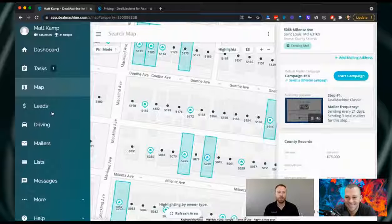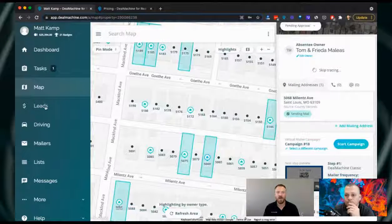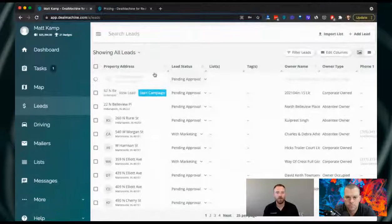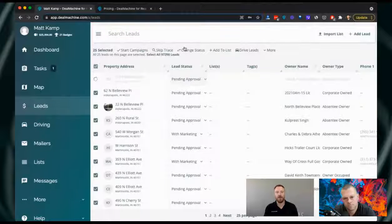So let me show you here. You can do that either on the go, looking at that particular property, right? Or as you add each of these individual leads, when you click on this leads tab right here, that's where all those leads are going to accumulate. So as you're driving around and you keep pinning properties and adding properties, they're all going to pop up right here in this list for you. And you can actually go in and bulk skip trace, bulk send mail, bulk start a campaign to them. And you've got a couple of different options right there to start to reach out to them and market to them immediately.